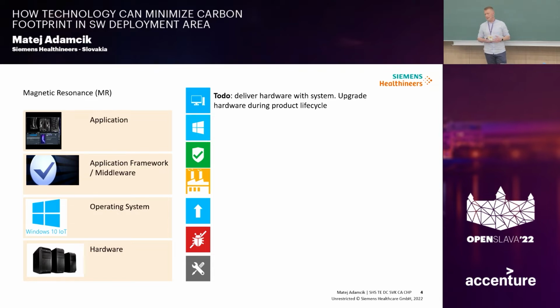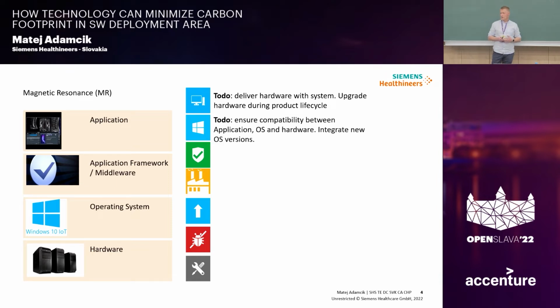They have to upgrade hardware during the product lifecycle. After how many years do you change your laptops or some components in your laptop? After a few years. This happens as well with MR or any other software or project. They have to ensure compatibility between application, operating system, and hardware. And they have to integrate new operating system versions. Even long-term support versions from Microsoft last 10 years, and then they have to change it.